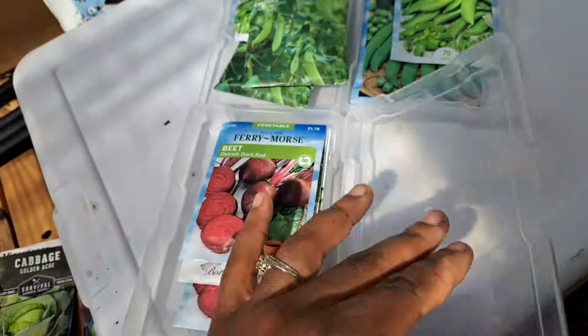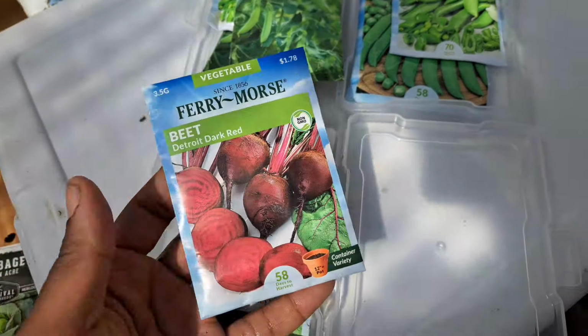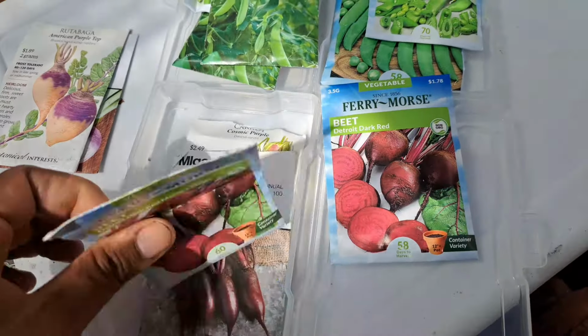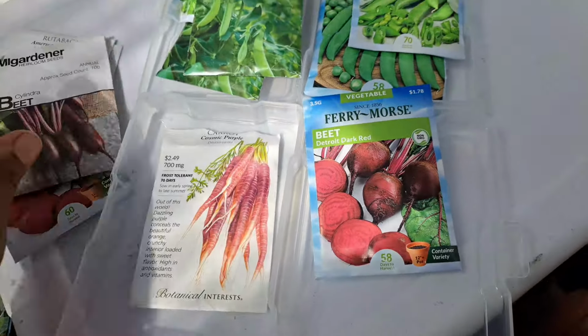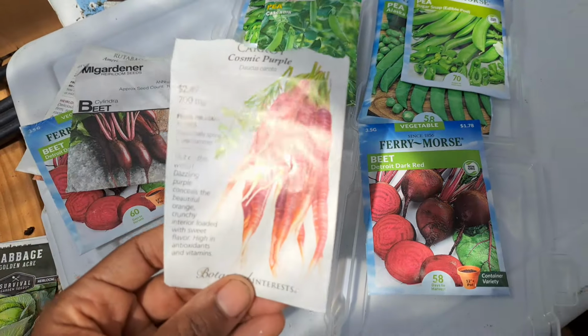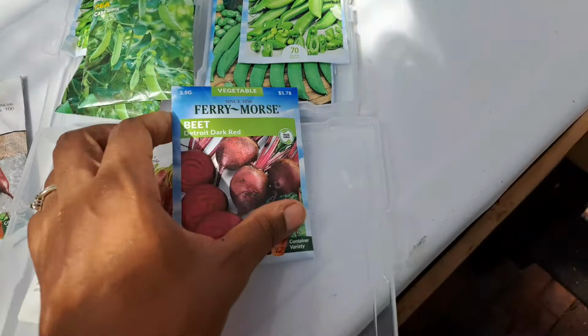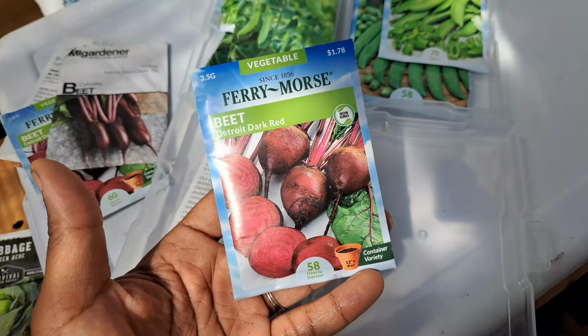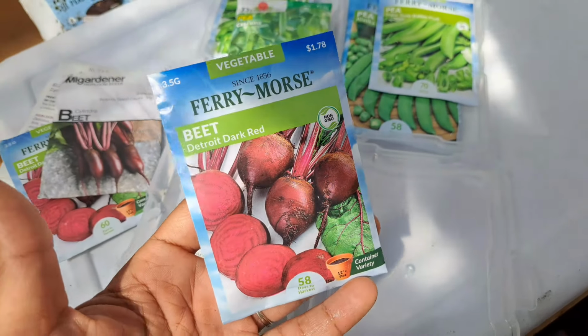Now, your girl has not been able to get beets to grow, which is the craziest thing to me, but I have not been able to get any beets to grow. I'm hoping that this year is different. Ooh, I got some purple carrot seeds. I need to plant those. But yes, I have not been able to get any beets to grow. I'm going to try again, because we get to try and try again, right?